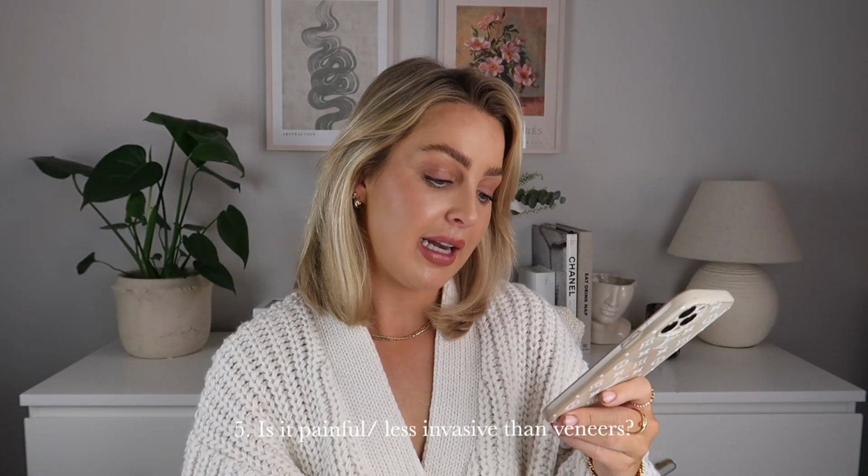Painful or less invasive than veneers? I didn't really find it painful at all. I mean, you saw in the clip, I didn't have any numbing. I just sat there for 2 hours and she was just working in my mouth. So for me, it didn't hurt, and I have really sensitive teeth. I think you can have the option to maybe have numbing, but for me, it didn't hurt. And I actually do have a bit of an irrational fear of the dentist. I think it's because I went to the dentist so much when I was younger that it's just left me scarred. So trust me, from someone that doesn't really like going to the dentist, it wasn't painful.